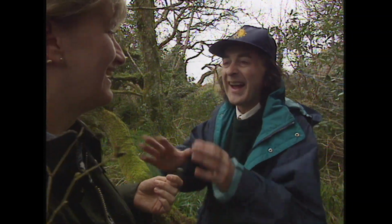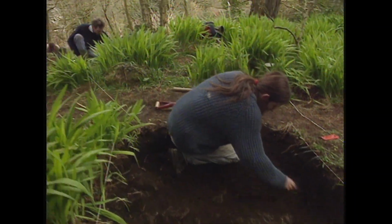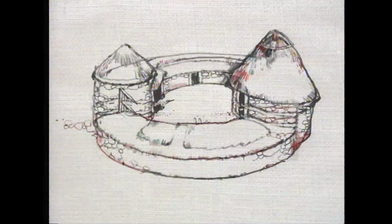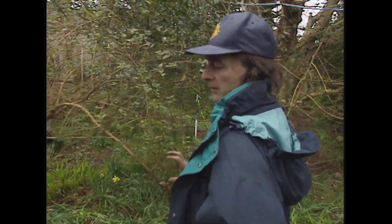Well, you were. You weren't. Yours was the only trench that wasn't in the wrong place. But you remember the reason we went there? The current thinking is that the smaller enclosure might contain a courtyard house. Now, if you remember Victor's drawing from yesterday, a courtyard house looks like this and dates to round about the 1st century BC.